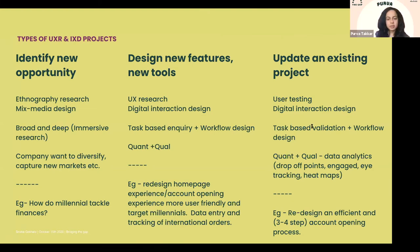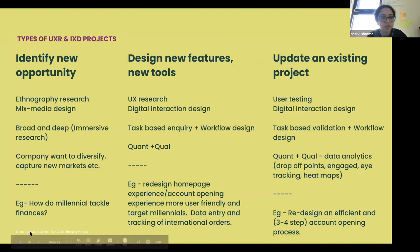Yeah, Shalvi has dropped in a question. Shalvi, someone go for it? Yeah. I was wondering, what is mixed media design in the opportunity phase?